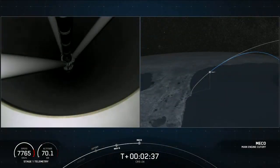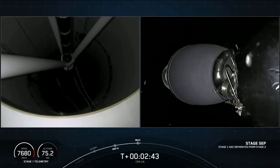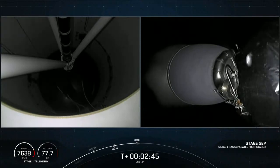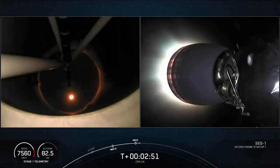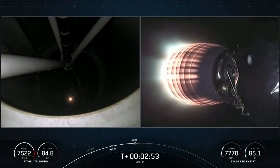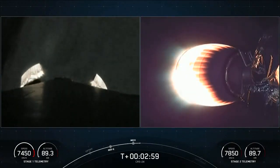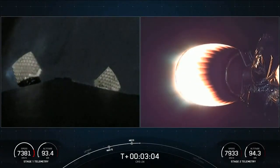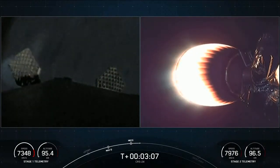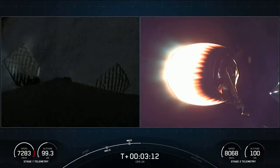Stage separation confirmed. Vac ignition. You heard the callouts. We see it on screen. Successful main engine cutoff, followed by successful stage separation, and then ignition of our Merlin vacuum engine. On the left-hand side of the screen, the first stage, again, is making its way back to Earth, but it's still being illuminated by the second stage Merlin vacuum engine there.